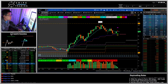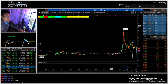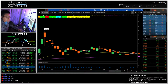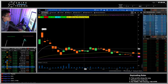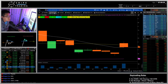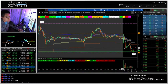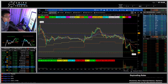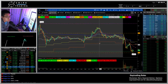Yeah, SOS looks like another one that got pumped by, was it Wall Street Bets or Reddit, and it's just going down. So nothing much here too. It's over the 9 EMA. It's probably gonna try to defend the 9 EMA. Have a bounce here on this green line, which is the daily 9 EMA. And yeah, nothing much here as well.